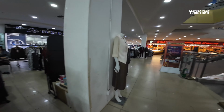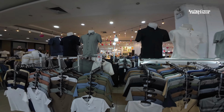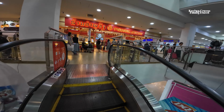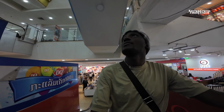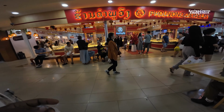So right now I'm at ITECC Mall. Okay. Let's go out. So I think electronic shops should be on the top floors. That's what I think. This floor is for jewelry and fashion.